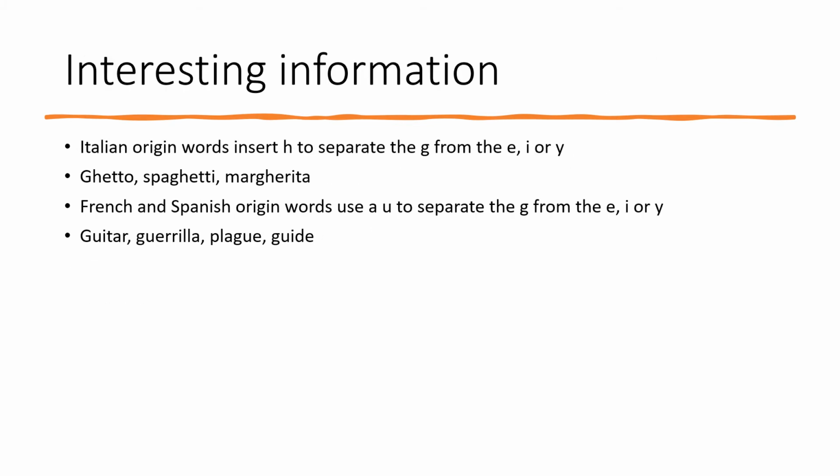So just a little bit of interesting information I learned when I was doing some research for this. In Italian origin words, they actually have a G and an H to separate the G from the E and the I and the Y, like in ghetto, spaghetti, margarita, which keeps the letter G making the G sound. And the French and Spanish words use a U, so they use GU, like in guitar, gorilla, plague, guide, and obviously many more. But that's how in those other languages they still keep the sound, so we know whether it's going to be a G or a J.